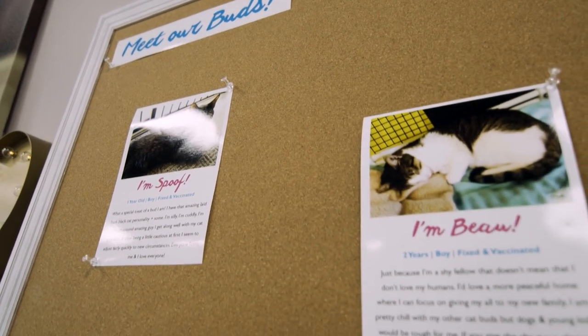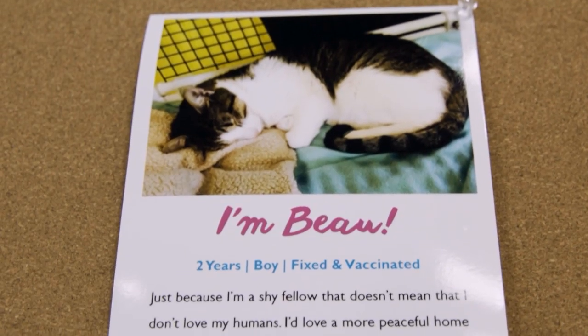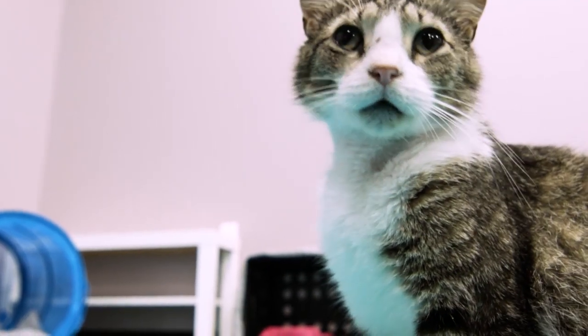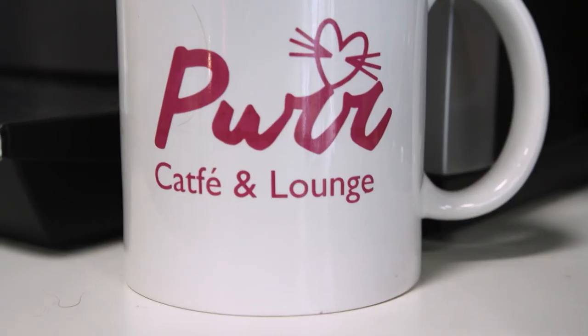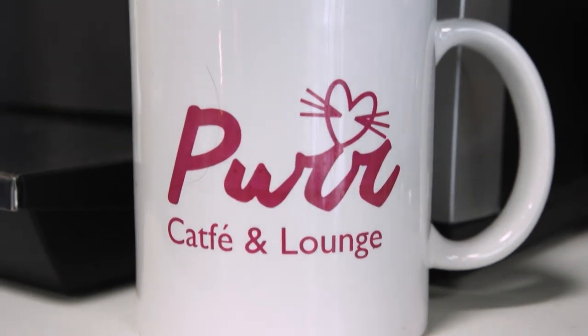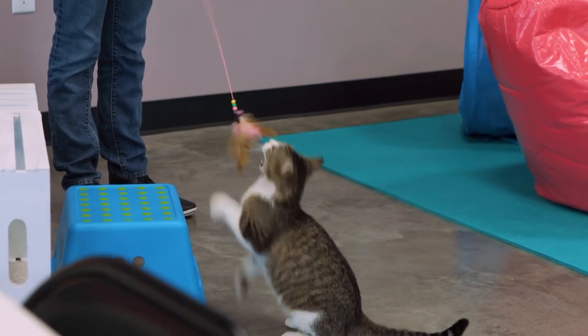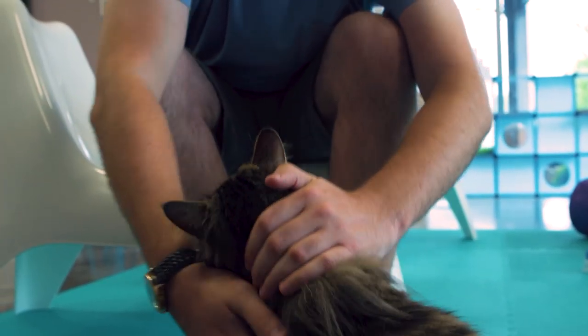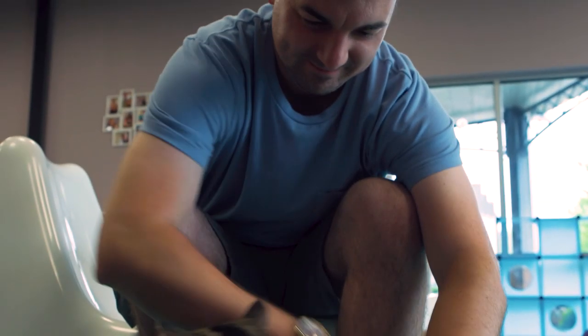All of our cats are fully vetted. They've had all their shots. They're feline leukemia FIV negative, and they're ready to go home. People come in, they drink coffee, they play games, they socialize with them, they adopt them, and they just hang out. People who know more about science than I do have proven that there's something about the vibrations of purring that can relax people. And it seems obvious to me as somebody who loves cats that that works.